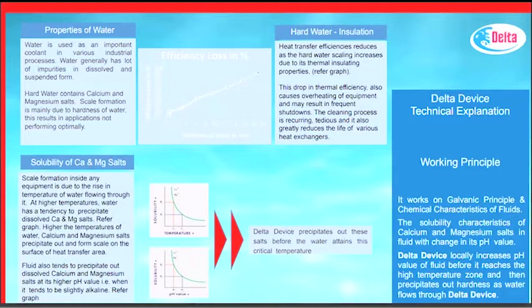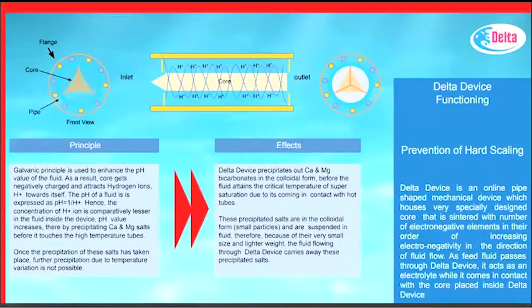It can be used in several plants, such as distillery plants, effluent discharge plants, evaporators, power plants, solvent extraction, and refrigeration plants also. And as I told you, we are manufacturing two types of non-chemical devices. Both are online, but the first one is without electricity, and the second one, ma'am will show you on the other slide, is with electricity also. The principle behind both is the same.